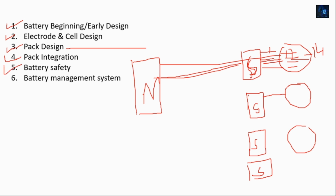Now come to the fifth point, that is battery safety. This is also one of the important factors. Once you design the master and slave, there must be some safety things like a pyro switch and fault management. You need to add those to avoid thermal runaway and short circuits. In case any accident happens, you have to isolate the battery pack from the motor. There are many safety setups you have to include. Test the battery: once you design these things, test the whole pack under various conditions and various drive cycles, so that you will come to know whether this battery pack is capable of handling things or not. This was just a short intro about battery safety.